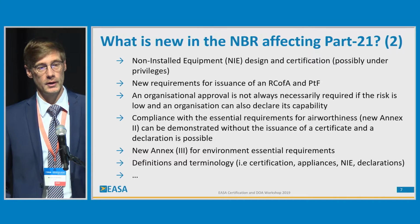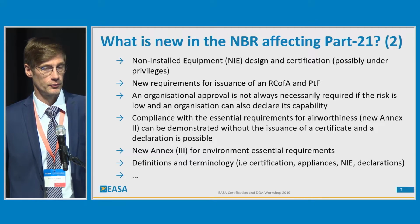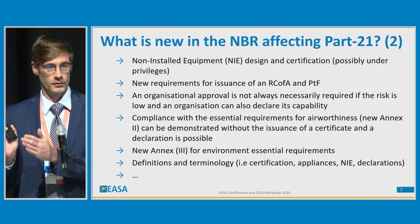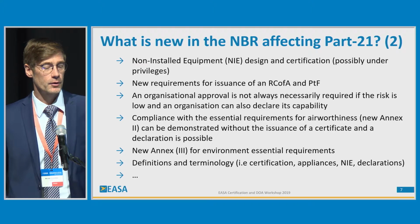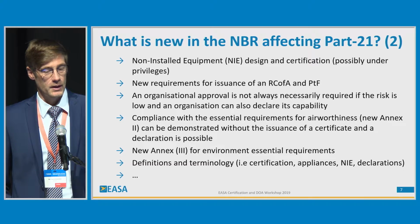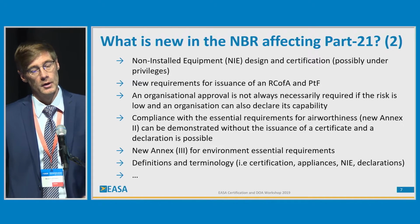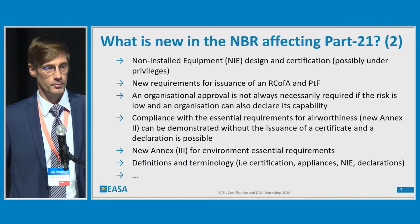So we have to work on the environmental certification basis, maybe develop something like the concept of special condition to it, have to adapt certain other requirements in Part 21 that are today looking at safety only and open them for environment. And also a lot of terminology has changed, definitions have changed. Parts, appliances, non-installed equipment, the definition of certificate has changed, the declaration has been inserted. So the list goes on. These are just the highlights that I wanted to repeat.